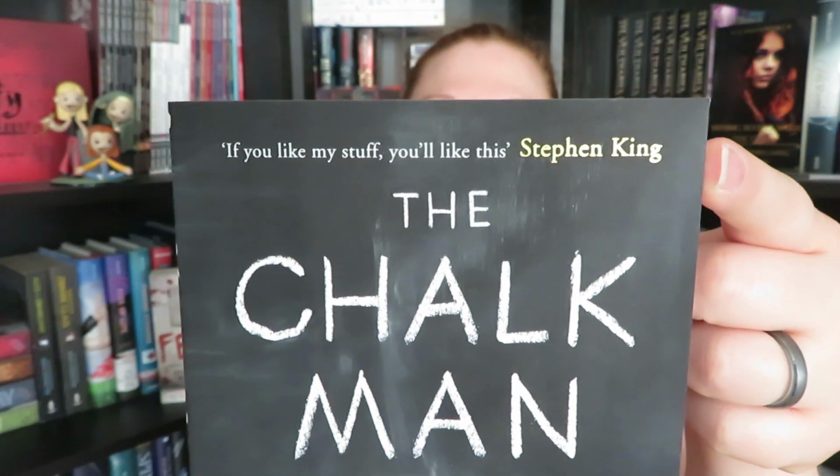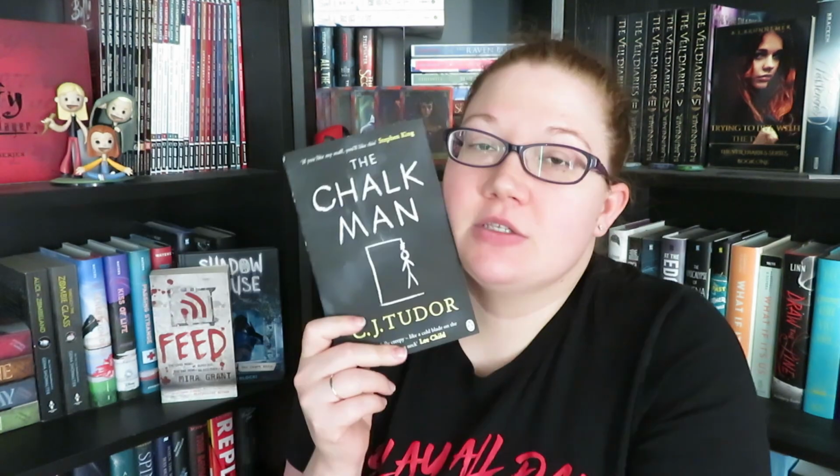If you like my stuff, you'll like this. Like, that is the most simple blurb, but again, it's blurbed by Stephen King. I had to pick it up. So forgive me if the summary of this is completely wrong. There is not actually a good summary on the back. There's not a summary in the middle. And I left my phone upstairs, so I'm not going to be able to check Goodreads.